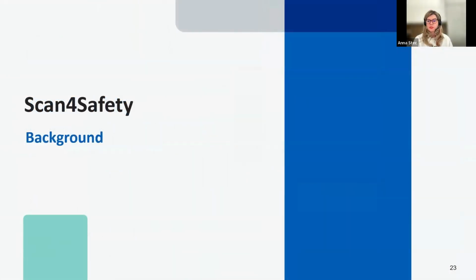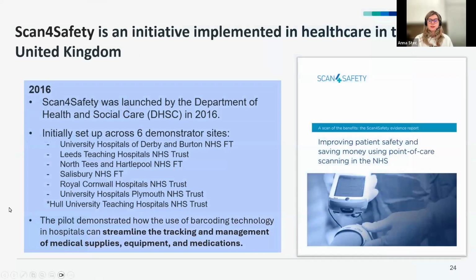So a little bit of a background to start with. Scan4Safety was launched originally by the Department of Health and Social Care in England in 2016, and this innovation was aimed at improving operational efficiency, reducing costs within national healthcare services in hospitals. There were 6 pilot demonstrator sites that used barcoding technology in their hospitals to streamline the tracking and management of medical supplies, equipment, medication. And it also highlighted improved traceability of patients as part of that program.